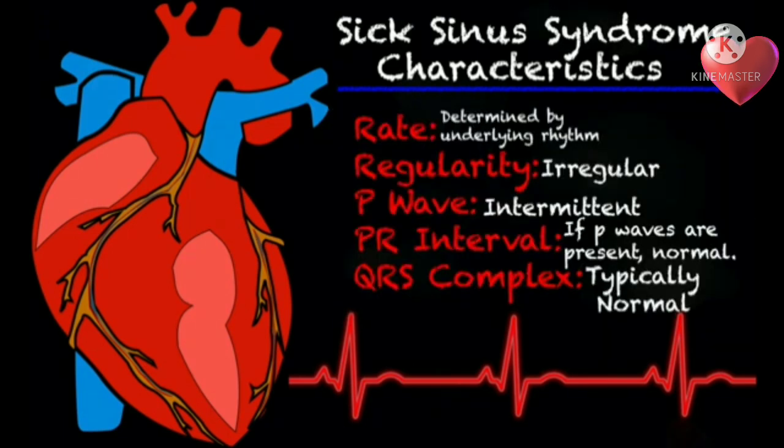The rate of sick sinus syndrome, honestly, I can't really tell you a rate because it's really determined by the underlying rhythm. So like I said, there's tachybrady syndrome. So are they tachycardic at the time? Are they bradycardic? Are they in atrial fibrillation or atrial flutter? It honestly just depends on what the underlying rhythm is at the time.